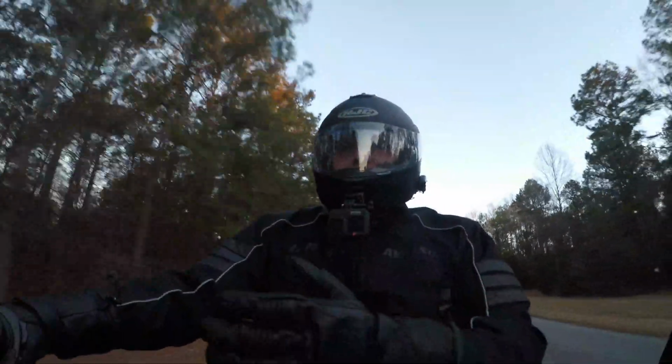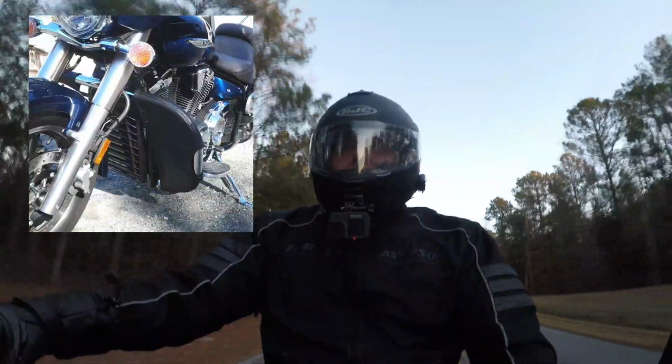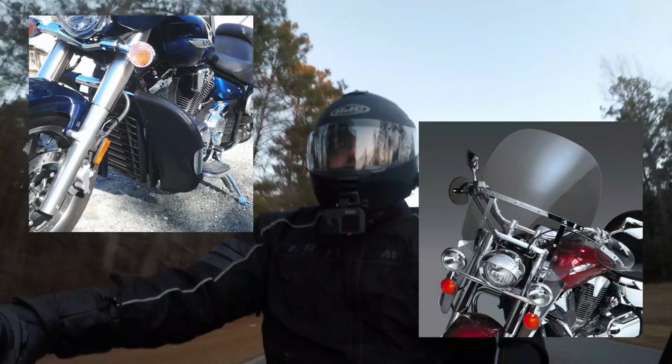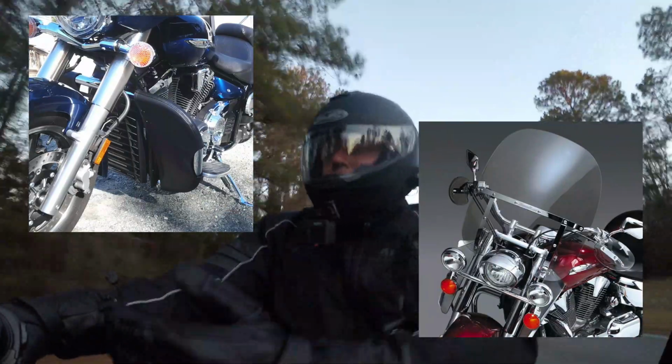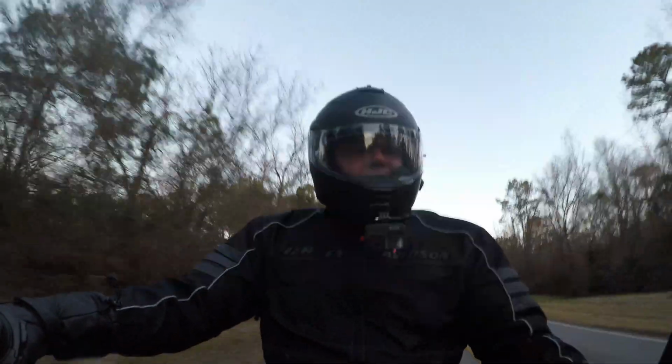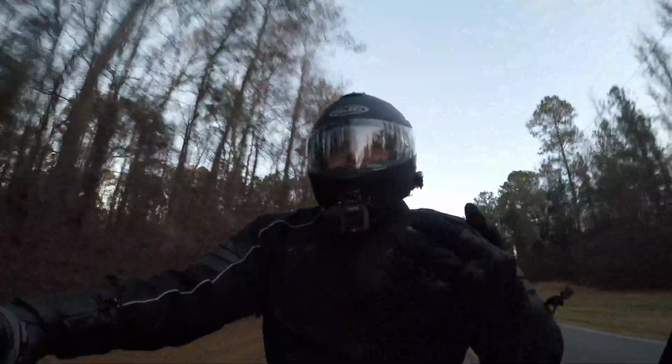Now, some motorcycles, they've got different ways to handle this. Some motorcycles, they have blocks, wind shields for your legs. They have windshields for the front of the bike. They got covers for your hand grips over here, that kind of stuff. They also got heated grips, heated seats. That also can help with the cold.